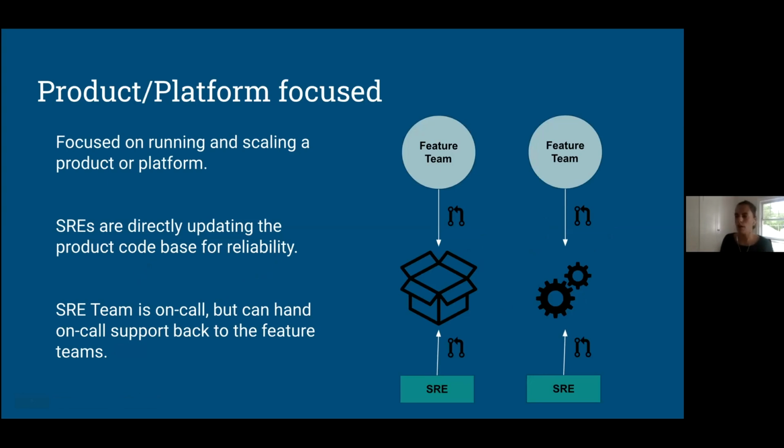So for this model, the SRE team is a dedicated engineering team focused on running and scaling a product or a platform. So the SRE team is directly updating the code base, right, for reliability features, and they're also building tools for that specific product. In terms of on-call responsibilities, they handle on-call for the product, but they can hand off those on-call responsibilities to the product team if reliability of the product falls below a specific threshold that they may have previously agreed, right?